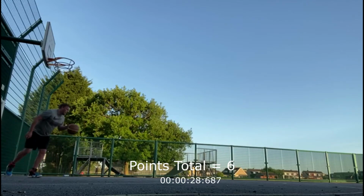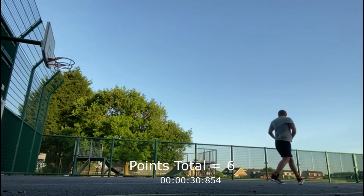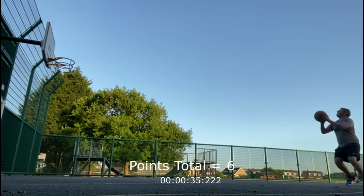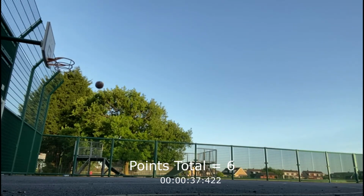Great start for Danny. Let's see now what he's got for the Harden step back. Some nice handles here. Up it goes. Ooh, just bounces out. So he needs this now really to put a good score on the board. Let's see what he's got.